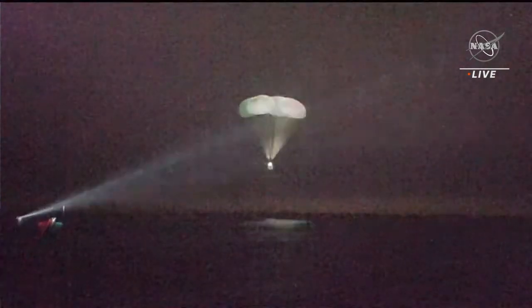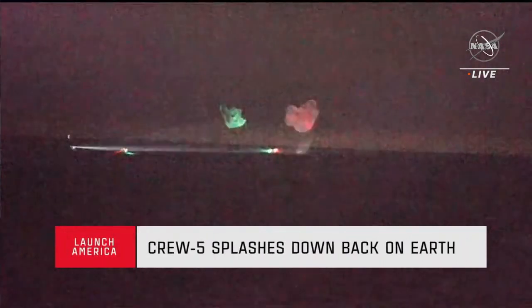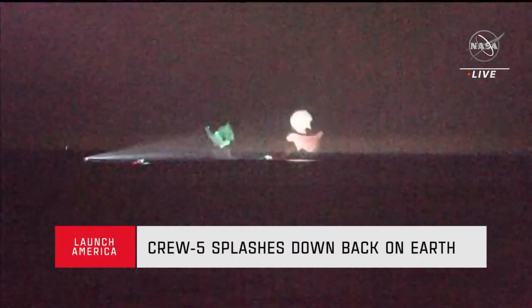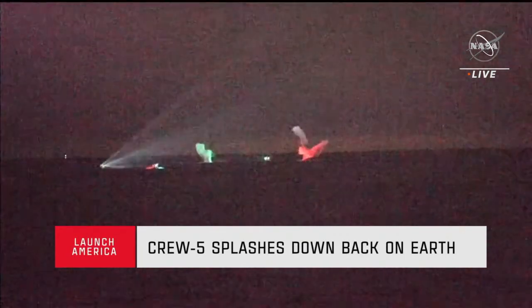There we can see the water surface. Dragon Endurance coming closer and closer. And as you just saw, splashdown of Crew 5. 157 days in space. SpaceX Dragon splashdown. Names have been released.